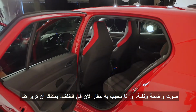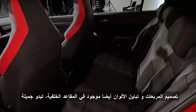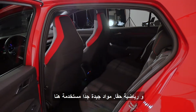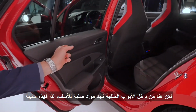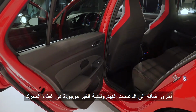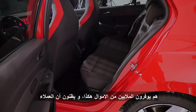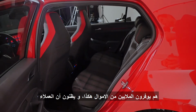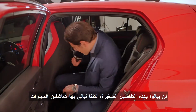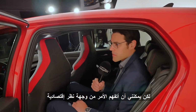You can see here the checkered structure in the red contrasting is also for the rear seats. Looks nice and sporty. They really use very good materials. However, here at the inside of the doors, on the back part, that is now hard plastic, sadly, so that's the second floor next to the missing hydraulic struts. Again, they really save millions of money, probably, with these cost savings, and they say, yeah, you know, most customers won't really care.